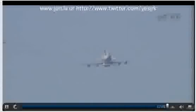At about 2:45 p.m. Central Time, 12:45 p.m. local time, it will arrive at the Los Angeles International Airport for an arrival ceremony before Endeavor is then taken off the 747. The orbiter then will be transported to the California Science Center next month.